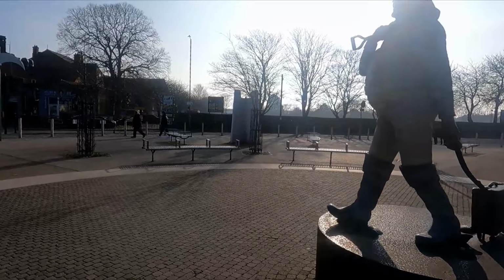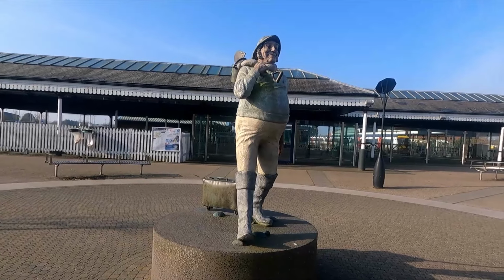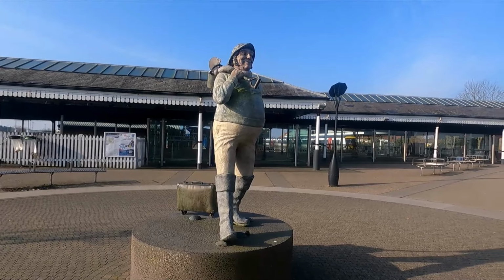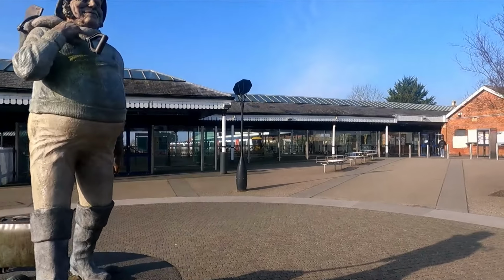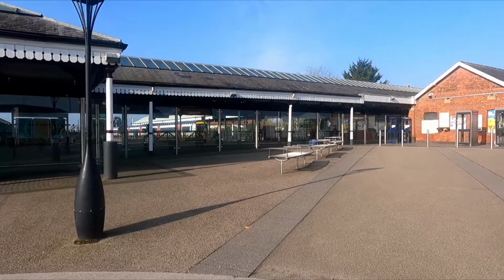It was called John Hassel, so he was known as the Jolly Fisherman, and he was the one that designed or opened this railway line. So he's the pioneer behind all of this railway line, basically. Cool statue though. It greets passengers as you come in, although it's facing the wrong way, so it's kind of telling them goodbye more than it is greeting them.